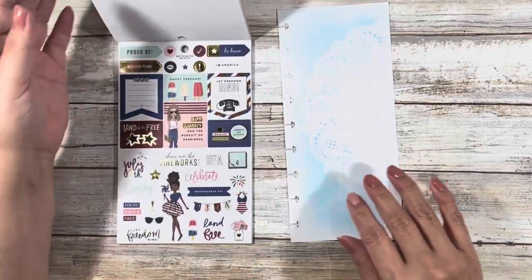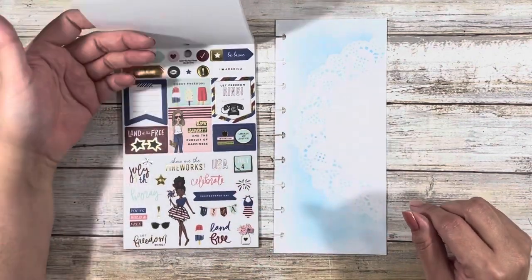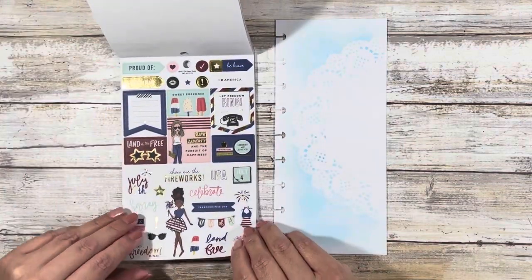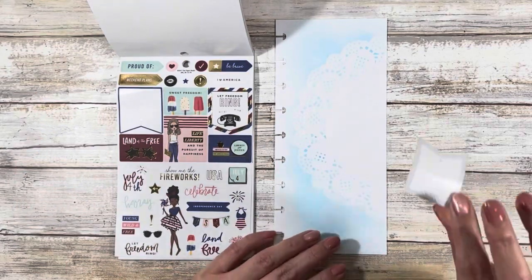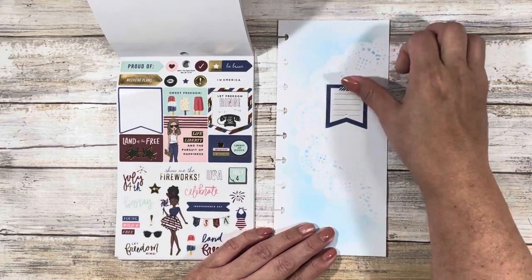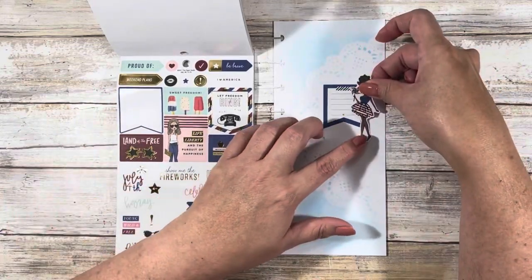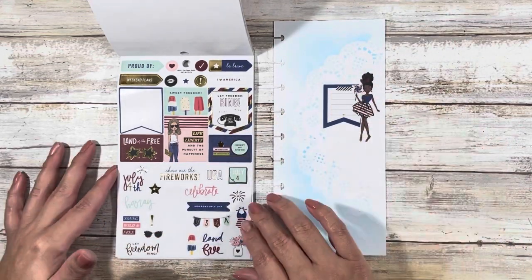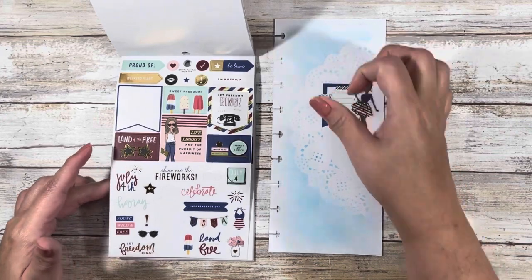Okay, so we're going to just basically rely on this sticker page because this sticker book specifically, every page is seasonal. So we'll just build something up so that we can get our prompts on the page. Okay, so we've got red, we've got a sticker. The place is USA.